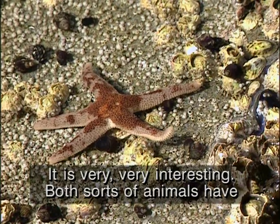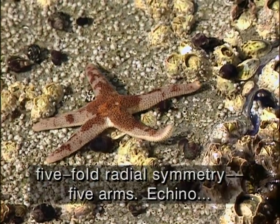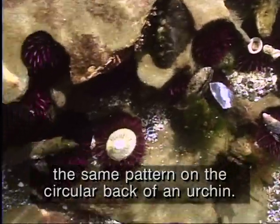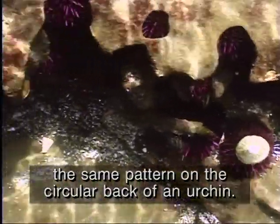Both animals have five-fold radial symmetry, with five arms. You kind of see the same pattern on the circular back of an urchin.